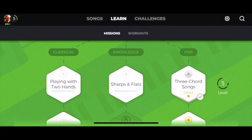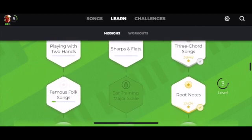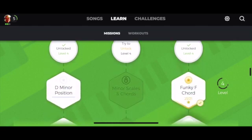Now, for me, 4 years of classical conservatory taught me 0 about how to play pop music and chord songs. So I learned more in 1 month with this app about pop music than I learned in 4 years at a classical conservatory. So I don't need to learn any more classical. I want to pop. So I'm going to show you what it looks like.